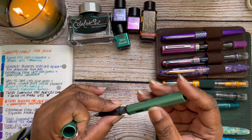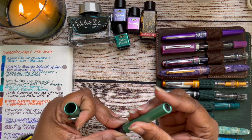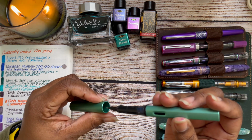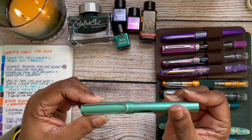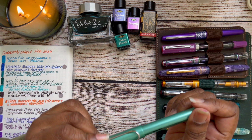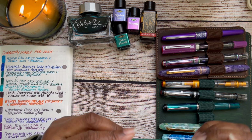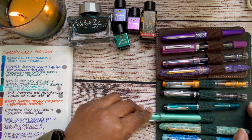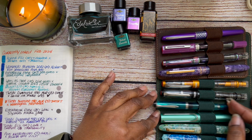I put too much ink in it. I didn't mean to put so much ink in it. Oops. But I've enjoyed writing with it. I think I need to have a longer writing session and move on. I'm going to finish it up. And this pen has been hanging out with me since December, and it shall not be back in March. I'm ready to move on. I like it, but we're not in love. We're just, you know, second circle of friends.